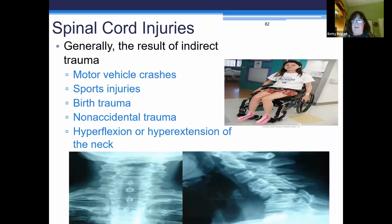Now, that little boy who came in with that C5, C6 fracture, he was a sports injury. I mean, there's a lot of different ways you can hurt your neck. Motor vehicle, you're hit, your neck goes forward and backwards, and it could snap something in there. Birth, you're pulling the head, getting them out, and injuries have occurred that way.